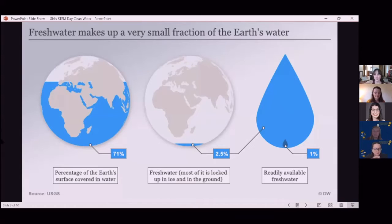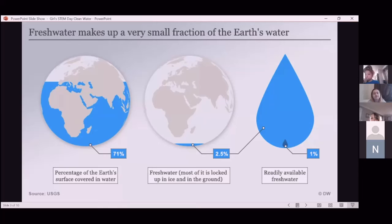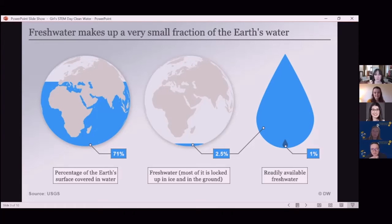Where do we get our water though? There's a lot of water on Earth. If you've been to the ocean, then you know, or you just look at a map, there's tons and tons of water, just as much as there is land practically. But how much of that is fresh water is only about 2.5%. So of that fresh water, which could be in ice, it could be in lakes, only about 1% of the fresh water is available for us to use. And so that could be all over the world.